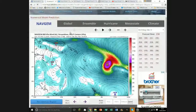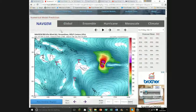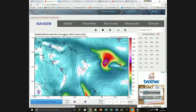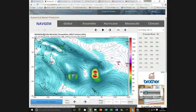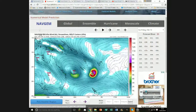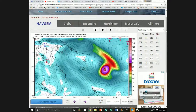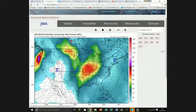This is the latest available image. It has around about a 955 millibar storm. Looks as though this is the latest updated one that I've got, which was 12 Zulu yesterday. So that would be about now that is forecast. But yeah, it does have a storm coming back northwards, and actually deepening quite a fair bit down to 955 millibars. So re-intensification on the NAVGEM is forecasted.